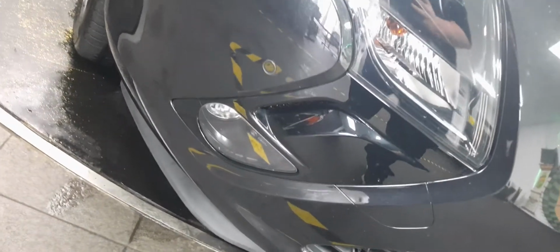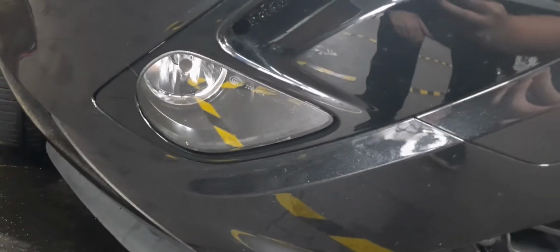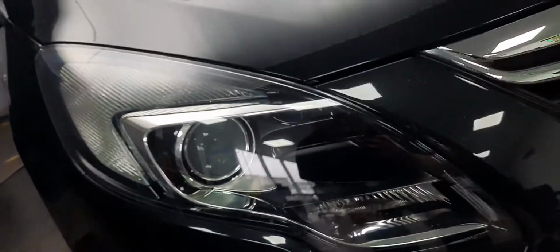First thing we're going to point out on the front are these absolutely unique headlight and fog light combinations right here. Let's get in close now and have a look. As you can see, they're in great nick all the way around, no scratches, scuffs, marks, anything of the sort, and the same goes over here on the right.